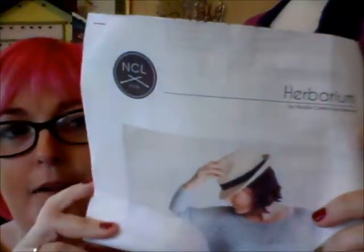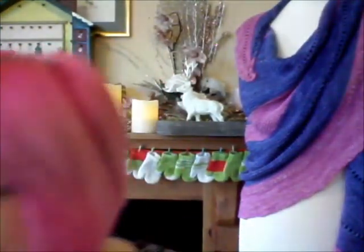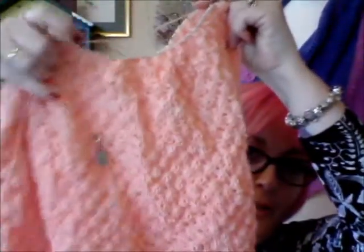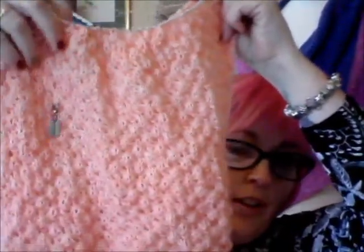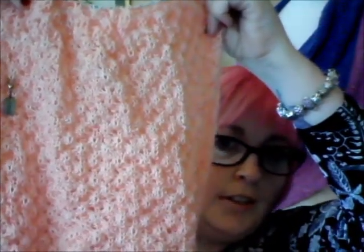As you'll know by now, because I've mentioned this so many times, I am knitting the Herbarium jumper by NCL Knits. And I've made some progress. I'm ready to separate now for the sleeves. It's growing. This is where I was the last day. And here, I have all the increases done, and I'm ready to separate now for the sleeves.